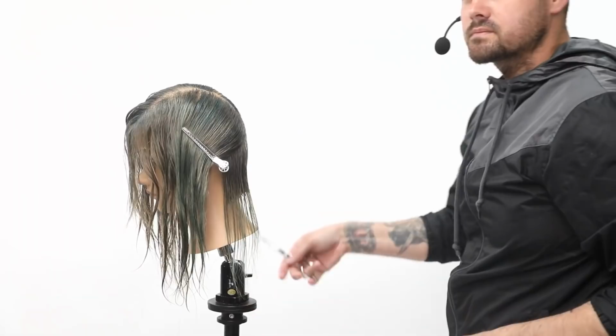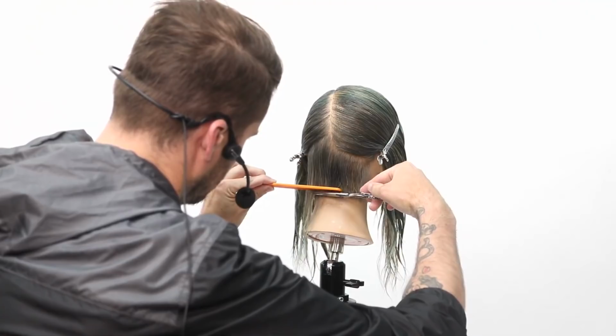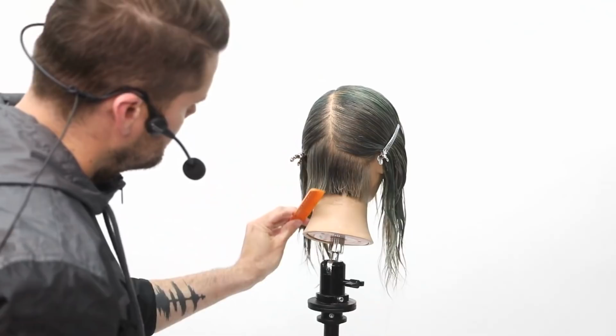So we'll comb this section down. You can't see again. It's like my first time. Thanks, Carly. I comb this down just like that, and then I go through and cut the first bit, and then on the edge in the corner, I slide my comb up underneath, and I cut across just like that. There's your line.